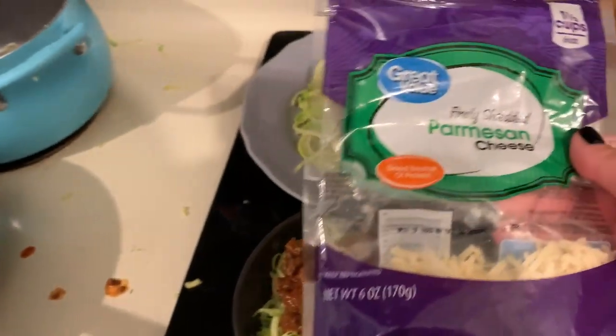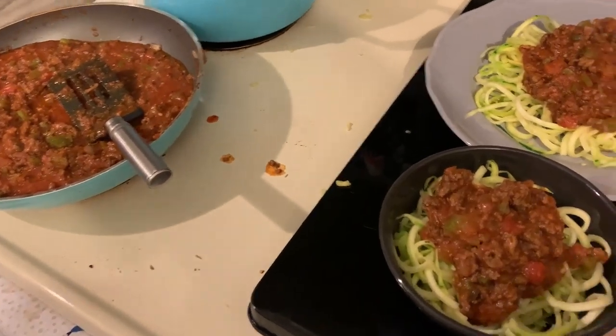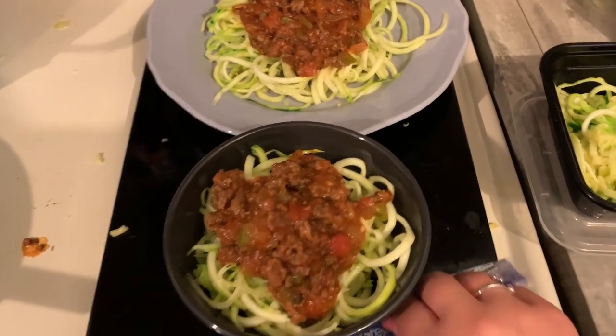But I have some Parmesan cheese here to top our zoodles, and that is one of our, I would say, common dinners. We cook this a lot because it's pretty easy and delicious.